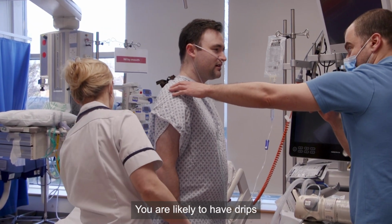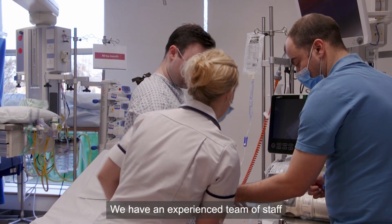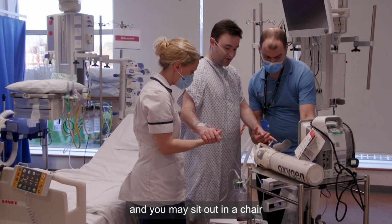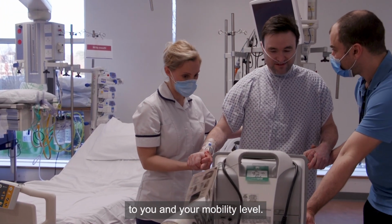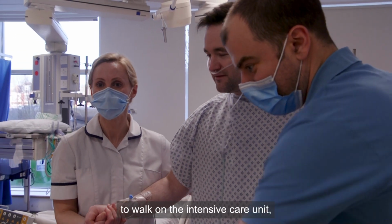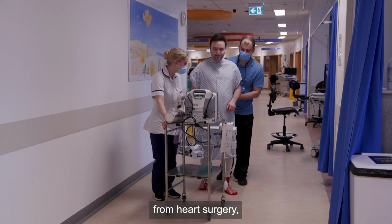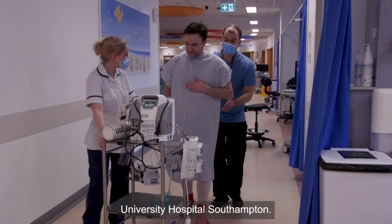You are likely to have drips and drains attached after the operation. We have an experienced team of staff who will help you to get moving after your surgery, despite the attachments. From day one, we will start to get you moving in bed, and you may sit out in a chair for your meals. Your rehabilitation will be tailored to you and your mobility level. Exercises will be provided, and your mobility will progress to walking on the intensive care unit if that is appropriate for you. Our specialist therapy team will guide you through your initial recovery from heart surgery, follow your goals, and continue to work with you on the wards until discharge from University Hospital Southampton.